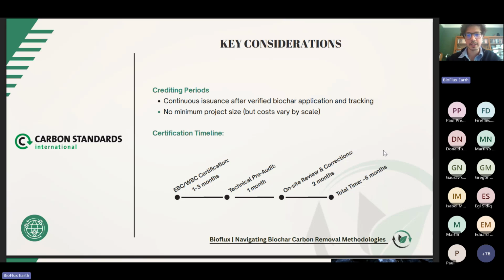However, it's important to keep in mind that you want to be cost effective here and ensure that you have enough biochar that has been sunk to create sinks that are going to be financially interesting from a financial perspective, because there are, of course, verification costs that are linked to these. And it's also important to note that Carbon Standards International does not have a minimum project size, but similar to the issuance frequency, you want to make sure that the project that you're operating is large enough to be able to produce a financially viable project.